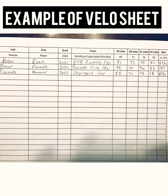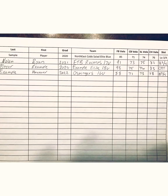These next two slides will show how to properly chart and submit a pitcher velocity during a PS event. This slide shows a properly filled out velocity sheet with three pitchers as examples. As you can see the columns here, we have the first and last name, graduation year, travel team, and then fastball, curveball, slider, changeup velocity, along with arm slot. Do your absolute best to fill all those in.